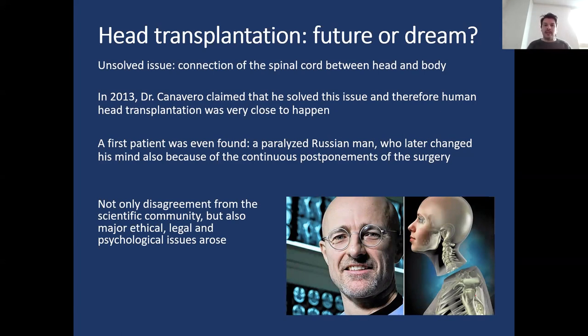Ethical problems were, for example, how to get informed consent, or whether it is good to use one body for such a transplantation, saving just one person, while one body has many organs that can save more people. And also psychological issues, in the sense of how the new patient will accept the new body. So the person who had the head in the previous body, how will he or she accept the new body? Those questions were still unsolved.